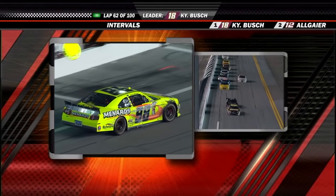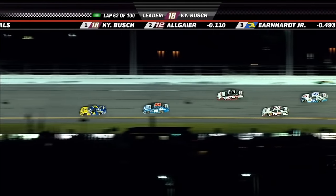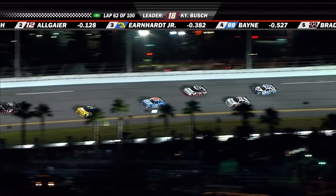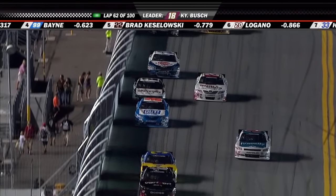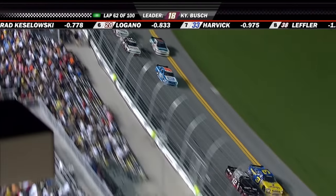You see, Earnhardt Jr. got shuffled, but here he comes back. It's hard to hold a good handling car back. When these cars get to this point and you get shuffled around, when you're starting to back off the gas, all the leaders are, it's hard to keep that good handling car down. Wow, Allgaier. He scared it, didn't he? Here comes that three car. He's going to be leading this race in a minute.